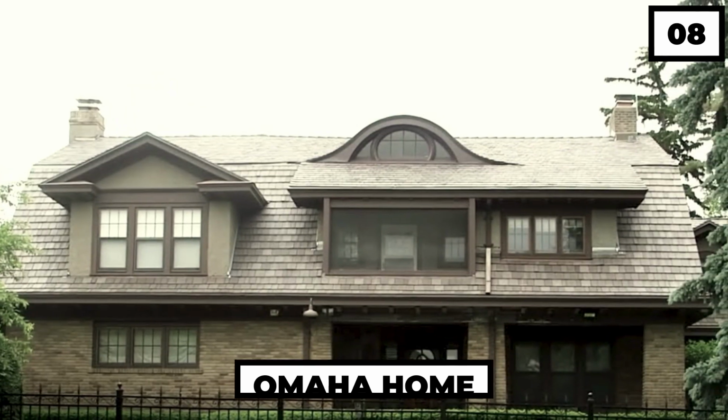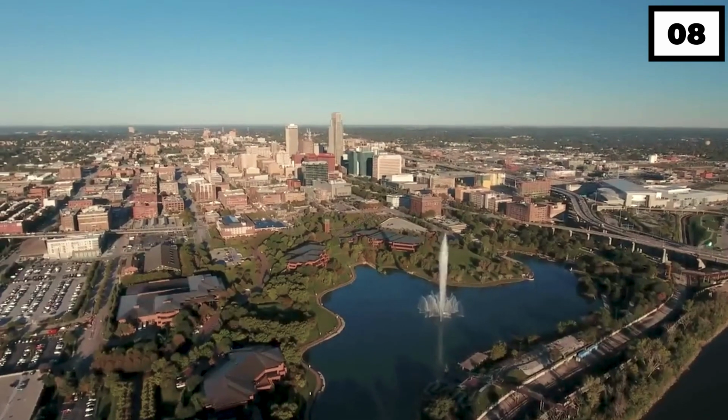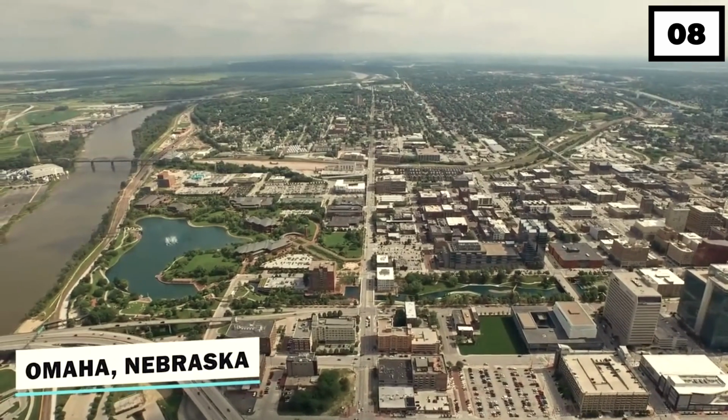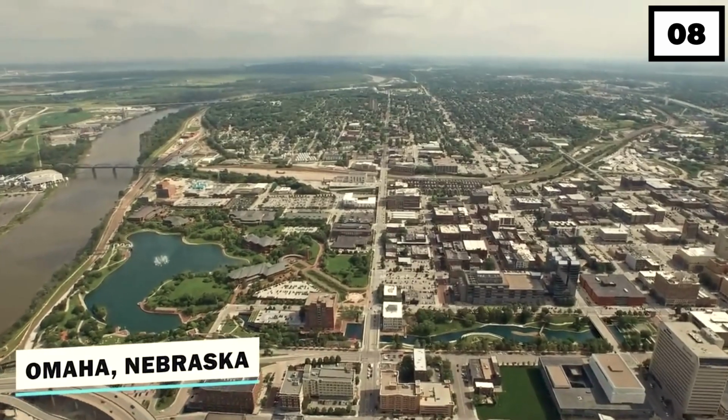Number 8. Omaha Home. The house that Buffett currently resides in was bought by him all the way back in 1958. Yep, he's that old. This house is located in a lovely place called Omaha, Nebraska. Since he was just getting started at the time, he spent around $31,500 for that home.